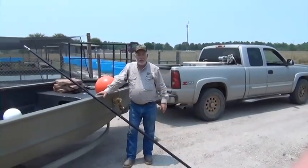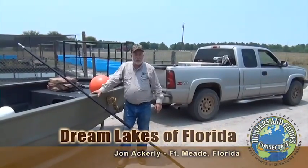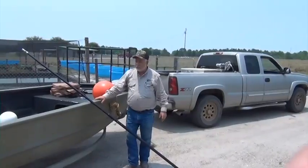My name is John Ackerley with Dream Lakes in Florida. We do alligator hunts, trophy alligator hunts, and management hunts. This is the boat that we use to hunt out of.